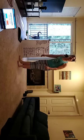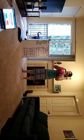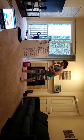And there it is. If you really wanted to challenge those, grab your implement of choice, hold it goblet style or suitcase style, front rack lunge style. Okay, you could definitely amp those up a little bit today.